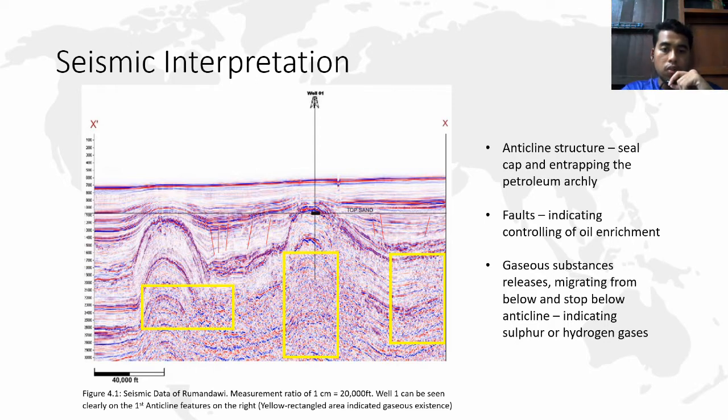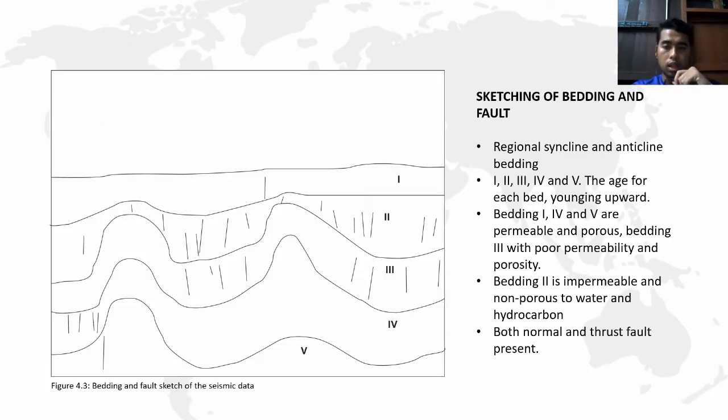About the difference between the colors, we can see red and blue color. This color shows the impedance of the facies itself, of the sandstone, of the mudstone. Okay, next, we can see here there are 5 kinds of facies, 5 beddings here, and this area is considered as regional syncline and anticline.